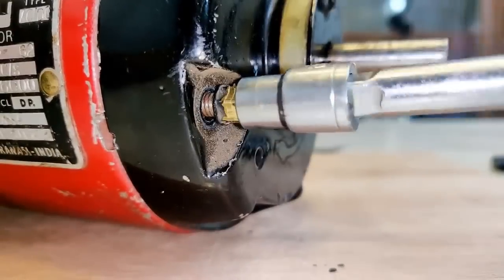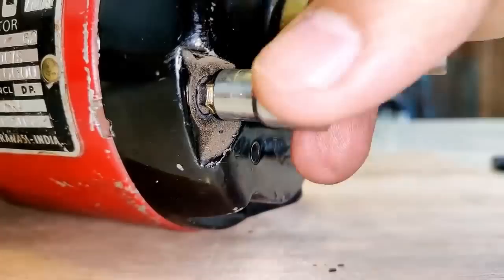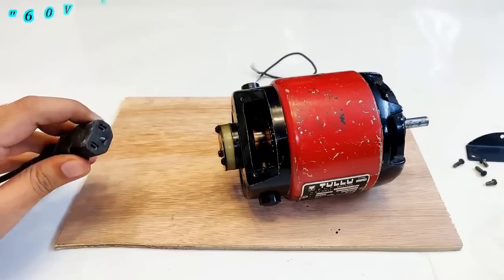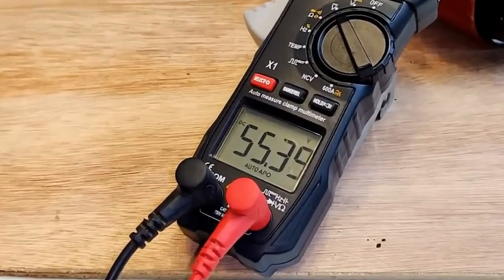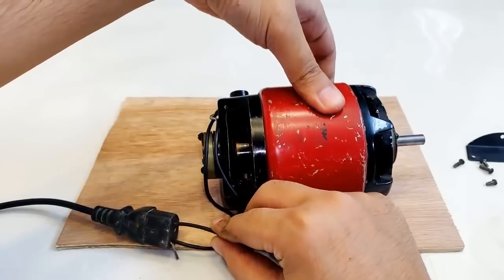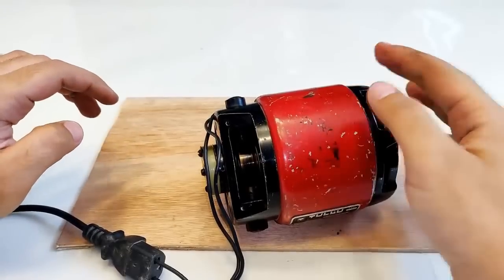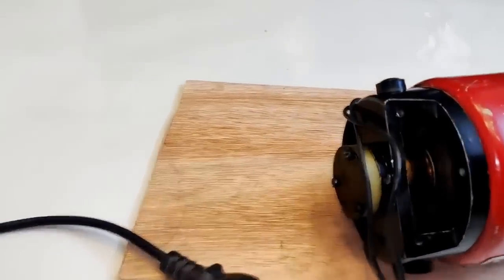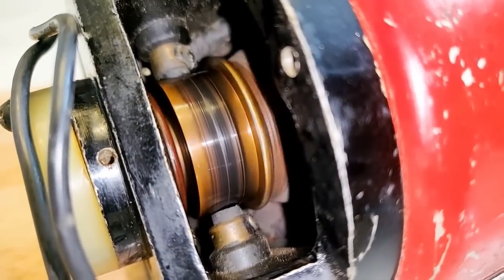After placing everything back as it was before, let's check if the motor is working or not. Now guys, I'm going to use this 60 volts DC power supply from an e-bike charger. As you can see, it is showing 56 volts DC. Sparking is there, and yes, it is running super smooth. Very nice. Very smooth operation.